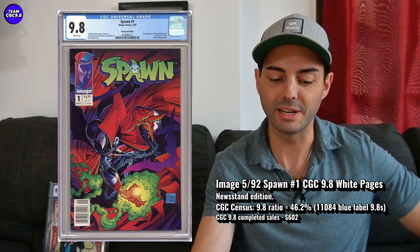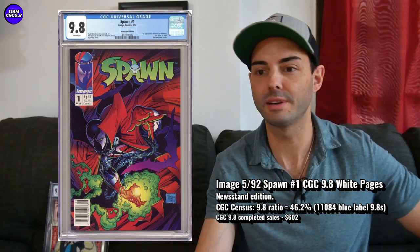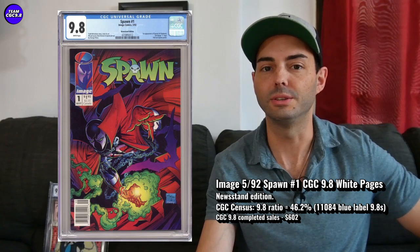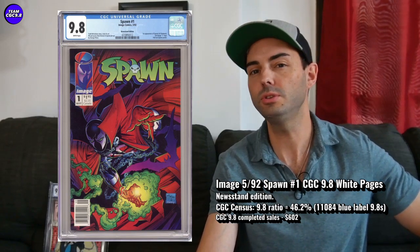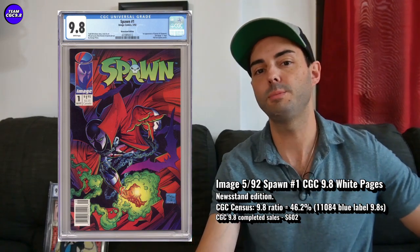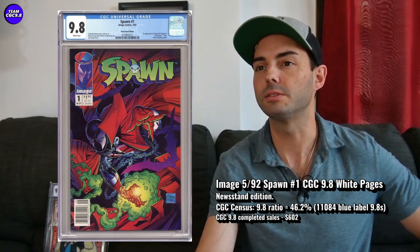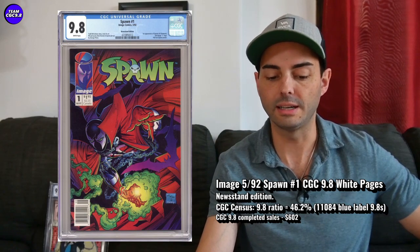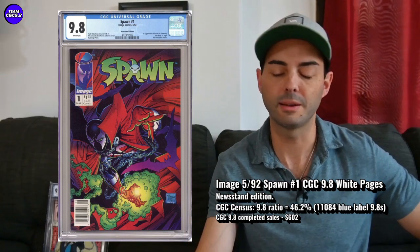So many out there, early 90s books, super heavily printed. Comics were as popular as they ever were in the early 1990s. So you want to go for the Newsstand edition in this one. Recent price, $602. That was kind of the most recent sale on eBay. You might even be able to get in the kind of $550 range on this one. I think this one's just cooling down a little bit. These early 90s books, there's quite a lot of supply, I would say.